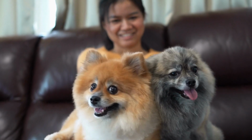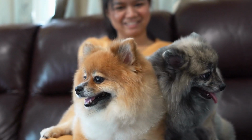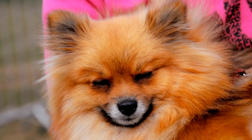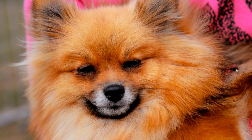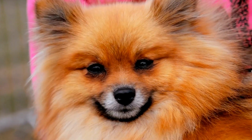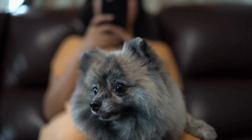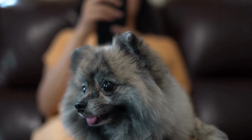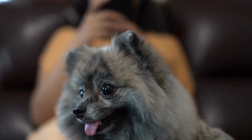Look for a dog food that lists high-quality protein sources, such as chicken or fish, as the first ingredient. Pomeranians need a good amount of protein to support their muscles and overall growth. Additionally, the dog food should contain healthy fats, such as omega-3 fatty acids, to promote a healthy skin and coat.